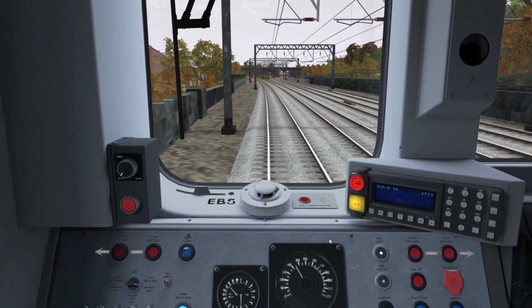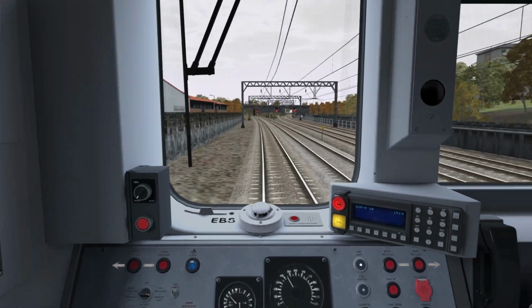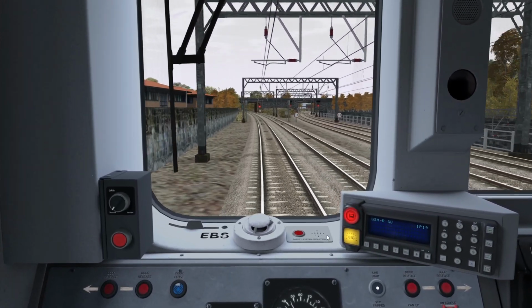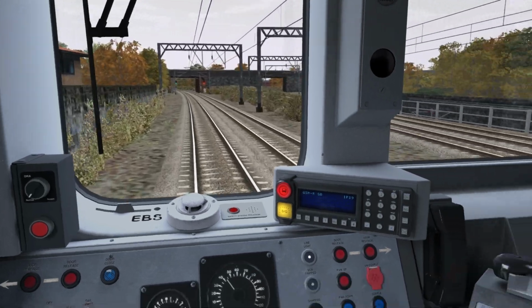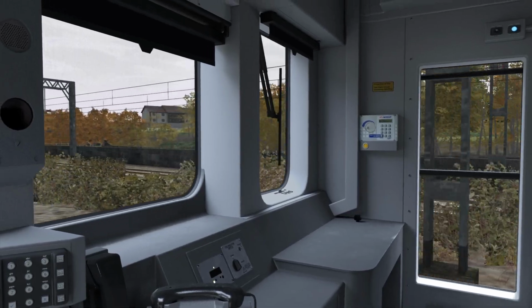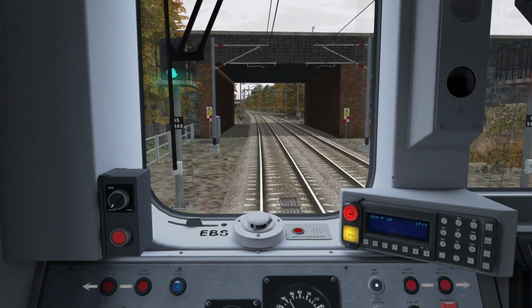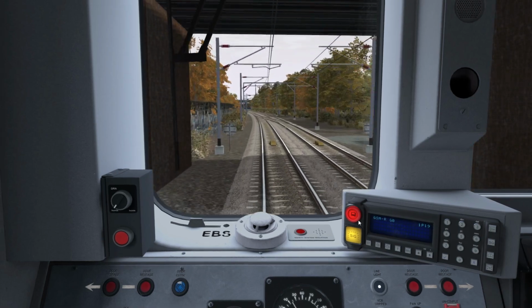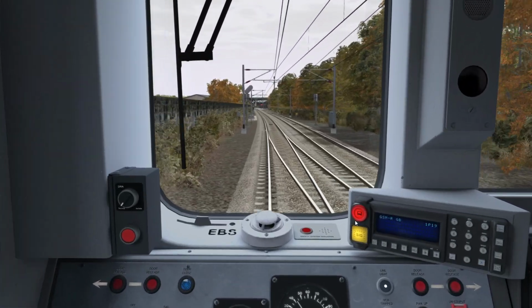So on this segment I could probably coast most of the way to Glasgow. What? Interesting that I didn't cast a shadow on the cab, I just cast a shadow on the world.